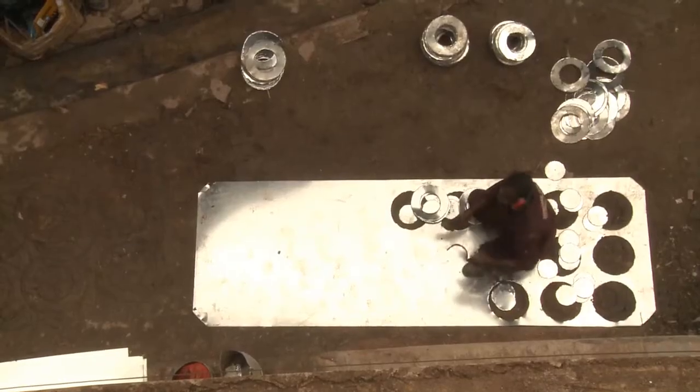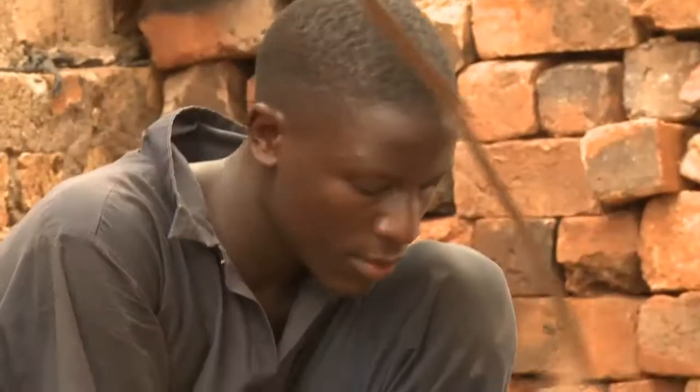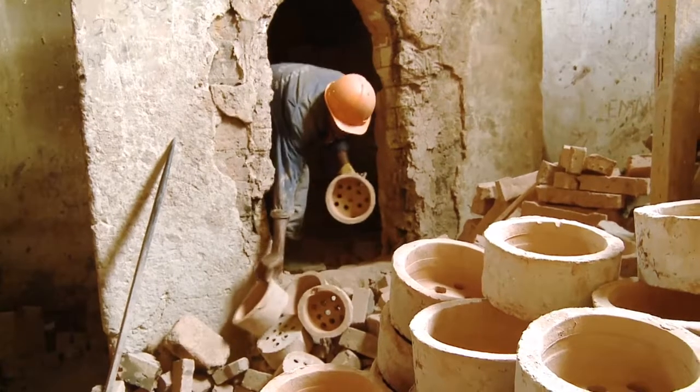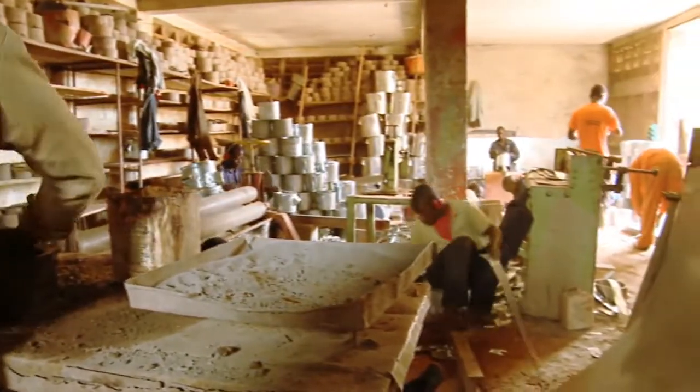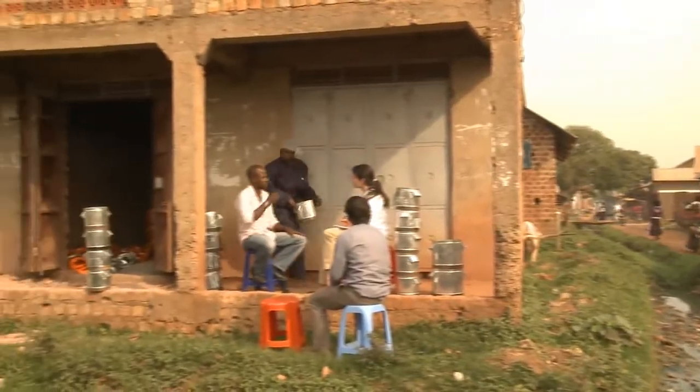This project is plugging the gap, using the international carbon markets to make the stove companies more efficient and able to scale up, which in turn brings down the cost of the stoves. EUF is one of the project's key partners in Kampala.